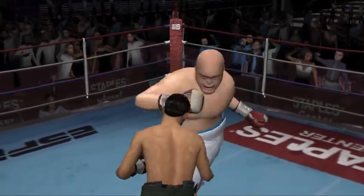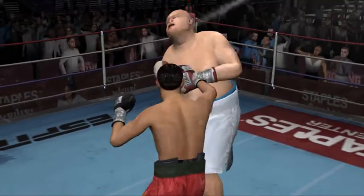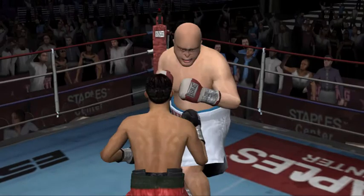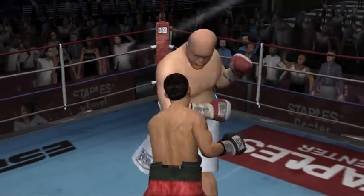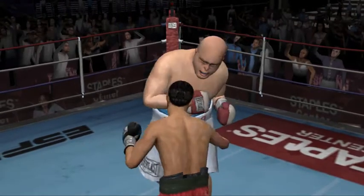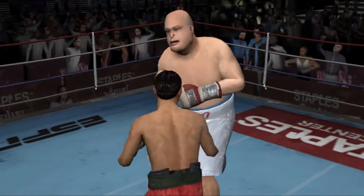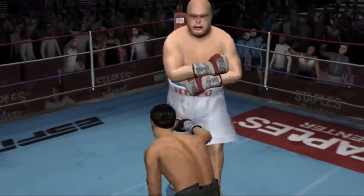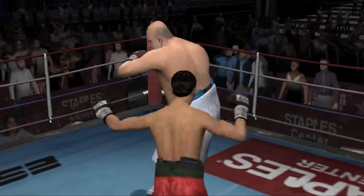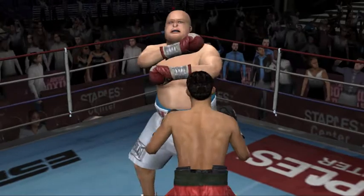Skillful feint got his opponent off balance and really gave him the opportunity to do some damage. He gets rocked by a three-punch combo. Oh, what a move! The feint opens his opponent up, and then he follows it up by blasting home a cracking shot. He's taking the other guy out of his game plan with effective countering.